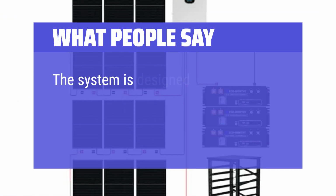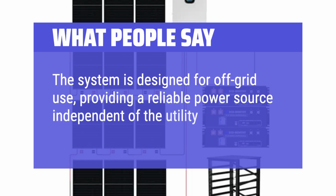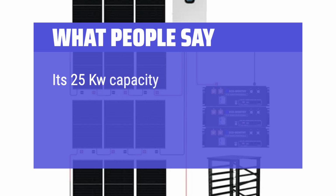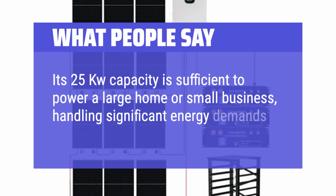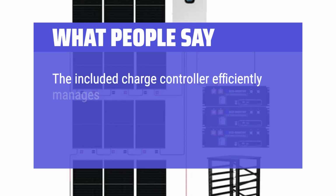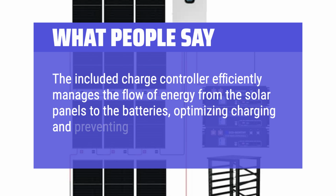What people say. The system is designed for off-grid use, providing a reliable power source independent of the utility grid. Its 25 kW capacity is sufficient to power a large home or small business, handling significant energy demands. The included charge controller efficiently manages the flow of energy from the solar panels to the batteries, optimizing charging and preventing overcharging.